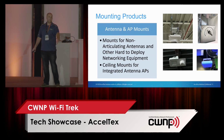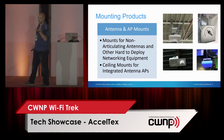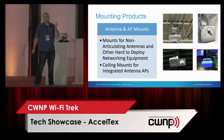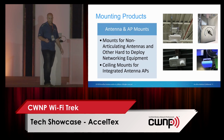Bottom left is a similar co-location mount, but it's got just a static mount, so you could put an Omni antenna or a patch antenna pointing straight down. Most of our mounts are built so they can secure to all thread, which is just a threaded rod sticking down in a lot of buildings like that. So again, unique, versatile stuff for those types of environments.